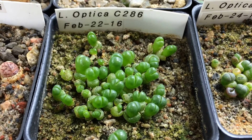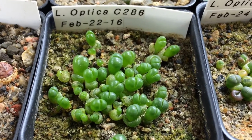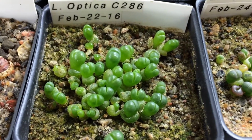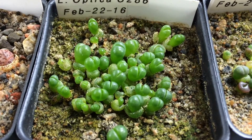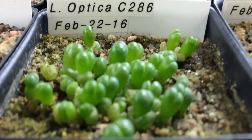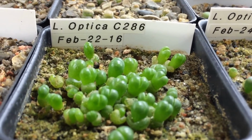Well, here's two different optica that are changing right now. Coil number 286 and coil number 276. They're both planted a couple days apart and are right around the 5 month mark. This species, the adult plants, a lot of them should get a pink tinge to them.